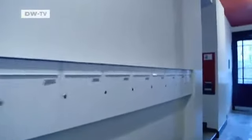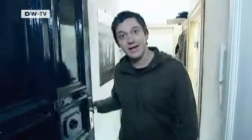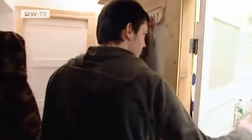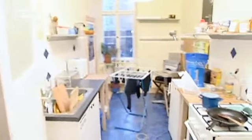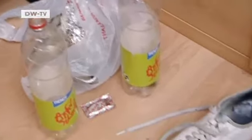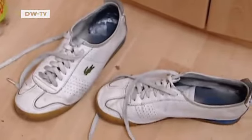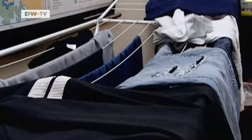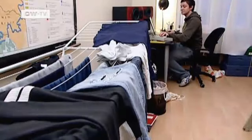Our third test case is a modern student's abode. That's my housemate Rolf. There's the kitchen. This is the toilet. It's a total mess. And this is my room. This is living for the moment. It's chaotic and random and completely devoid of Bauhaus furniture. In the battle between form and function, form comes a distant second.